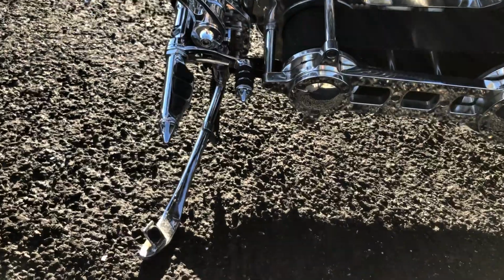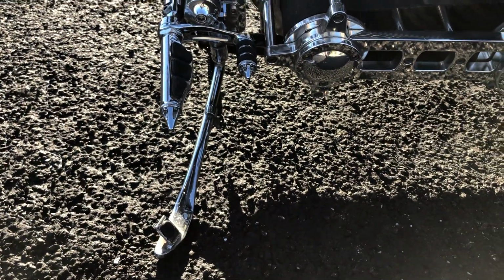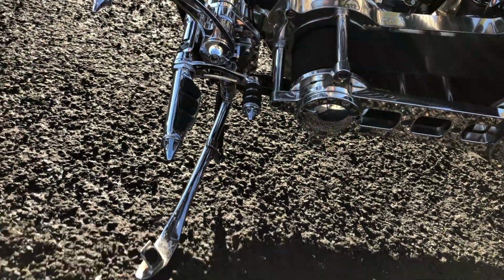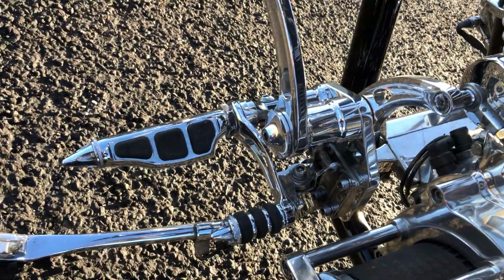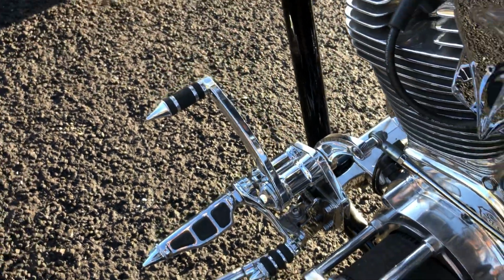One thing to note, this kickstand will not go up all the way because the primary drive sticks out further than the factory primary drive. So just want you to be aware of that. You can see how this side is not bent. It's actually nice to have that foot pad. Definitely gives your feet a little bit more support.